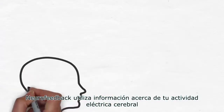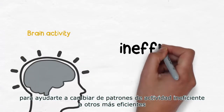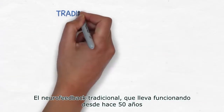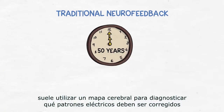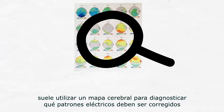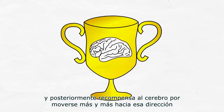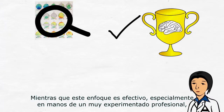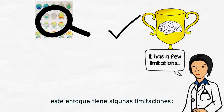All neurofeedback uses information about your brain's electrical activity to enable your brain to change from inefficient patterns to more efficient ones. Traditional neurofeedback, which has been around for over 50 years, often uses a brain map to diagnose what electrical patterns might need to be corrected, and then it rewards the brain for moving more and more in that direction. While this approach is effective, especially in the hands of a very experienced clinician, it has a few limitations.